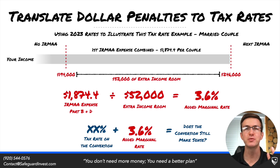We then want to take this one step further. We'd want to look at the tax rate we are paying on the conversion and then add in the marginal tax rate we are paying based on IRMAA. Let's say we were paying a 24% effective tax rate on the conversion. We then add in the 3.6% added tax rate due to IRMAA, and we'd find that we're paying an effective 27.6% tax rate on that Roth conversion. Does it make sense to pay 27.6% today? And are we going to avoid something higher than that down the road? Now, this exercise is fairly simple and straightforward, but this is only looking at if we perfectly maximize these IRMAA thresholds.